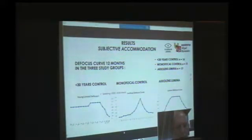As you see, we have different profiles. The monofocal control, obviously, only focuses for far. It is what is expected. In the young person, it has a continuous plateau, but that means that this person is able to focus at different distances without any difference in the focal quality. While in the Lumina, we have a focus curve that is a plateau on average, has a good distance vision, good intermediate, and the near vision is at about 2 to 2.5 diopters of accommodation.